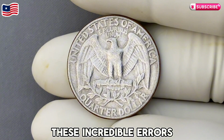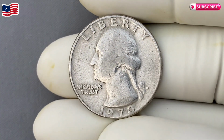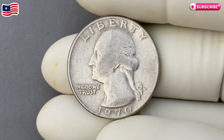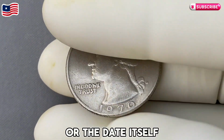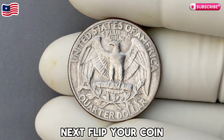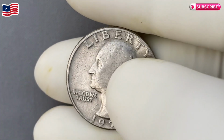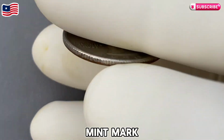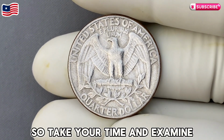So how can you identify these incredible errors on your own 1970 D quarter? First, grab a magnifier and carefully inspect the date and lettering on the front of the coin for any signs of doubling or thickened lines. If you spot a shadow or double image on "Liberty," "In God We Trust," or the date itself, that's a strong indication of the double die obverse error. Next, flip your coin over and look closely at the small D mint mark just above the wreath on the reverse side. Look for any doubled impressions or irregularities. That's your repunched mint mark. These details are crucial for assessing the rarity and value of your coin, so take your time and examine every angle.